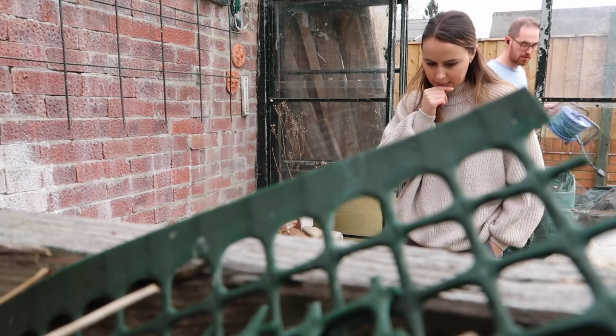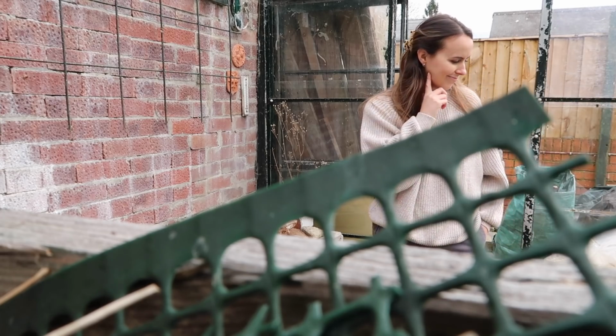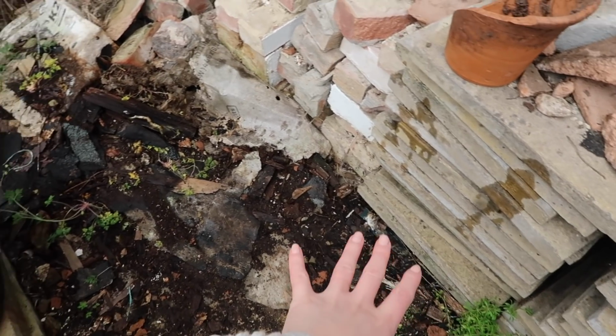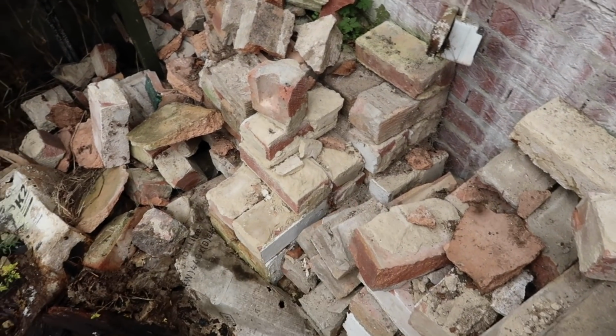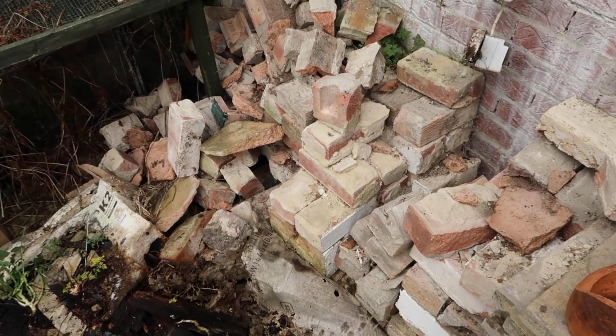Yeah, I think we need a skip. So these are all the slabs, which I'm thinking maybe it might be worth us keeping because we could level them on this area for now. And then this is what's going to be going in the skip. That isn't a huge amount, like that could go in the back of a car.